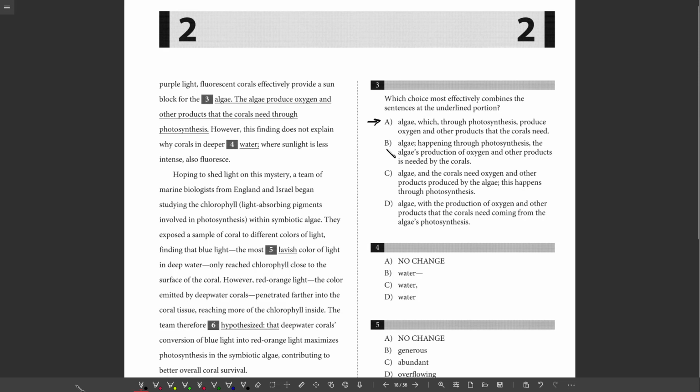Let's look at B. On a sunblock for the algae, happening through photosynthesis, the algae's production of oxygen and other products is needed by the corals. This sort of opening phrase here is awkward. This is just wordy. A is better. C: and the corals need oxygen and other products produced by the algae. This happens through photosynthesis. Again, this is just wordy.